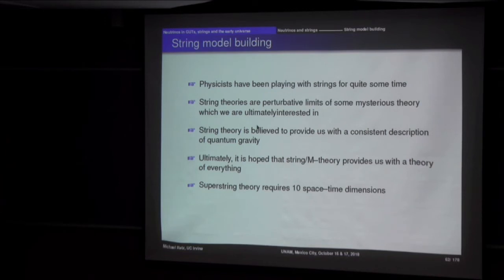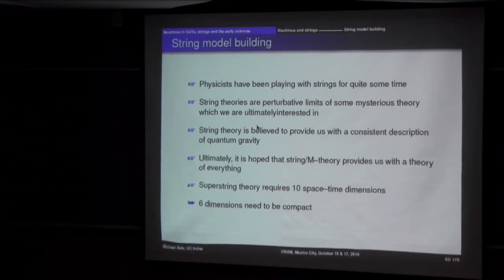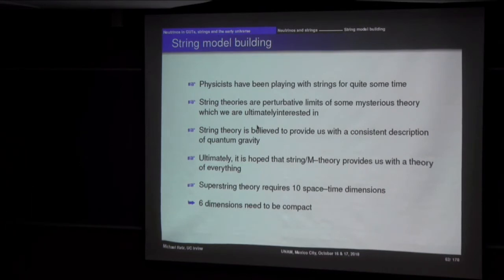They even make a prediction on the number of space dimensions: it should be 10. Of course, as I stand here, I see only 3 spatial dimensions. There's some time flowing. How much time do I have? 12 minutes. So there's some time going on, which is less and less. Anyway, I see only 3 spatial dimensions. This tells us that 6 dimensions have to be invisible, and the best known way to make dimensions invisible is to compactify. To just say these dimensions are curled up on a very tiny space, which we cannot see or resolve with our current colliders, and therefore they are effectively invisible to our eye or to our detectors.